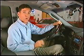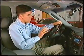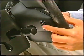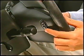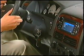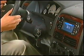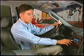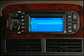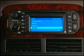If the vehicle is equipped with remote controls mounted on the back side of the steering wheel, the left-hand control is used to scroll through the menu options and to enter or cancel, and the right side is used to adjust the volume and enable the navigation mode. When the RB1 is powered up, pressing the Nav Mode button brings up the navigation main menu. The options at the navigation menu include destination, setup, option, route, and map.